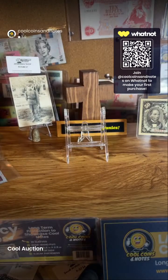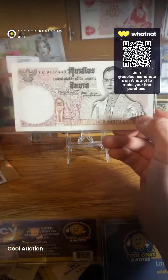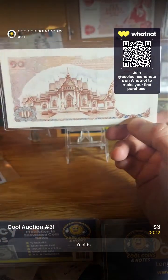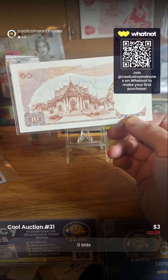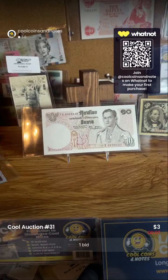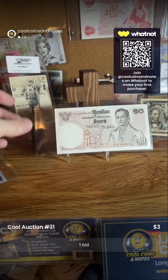Let's see here. So next up, Thailand. This one's uncirculated. 69 to 78, 10 baht Thailand. That's pretty nice. King Rama. Enjoy. Pretty note.